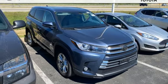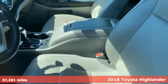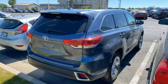Here's a 2018 Toyota Highlander. You want something that is bold, not only in its looks, but also in its attitude. Something always up for fun and built to go places. The Highlander, built just for you.